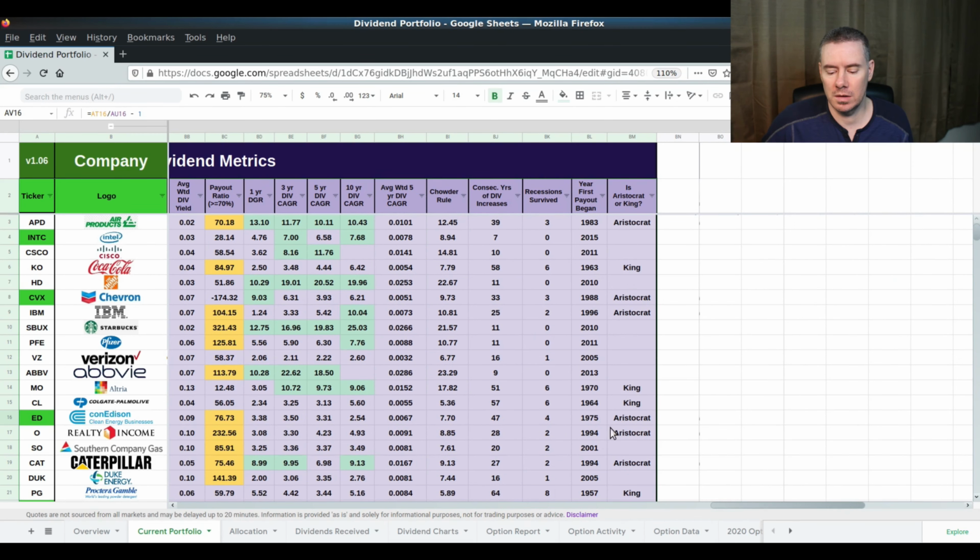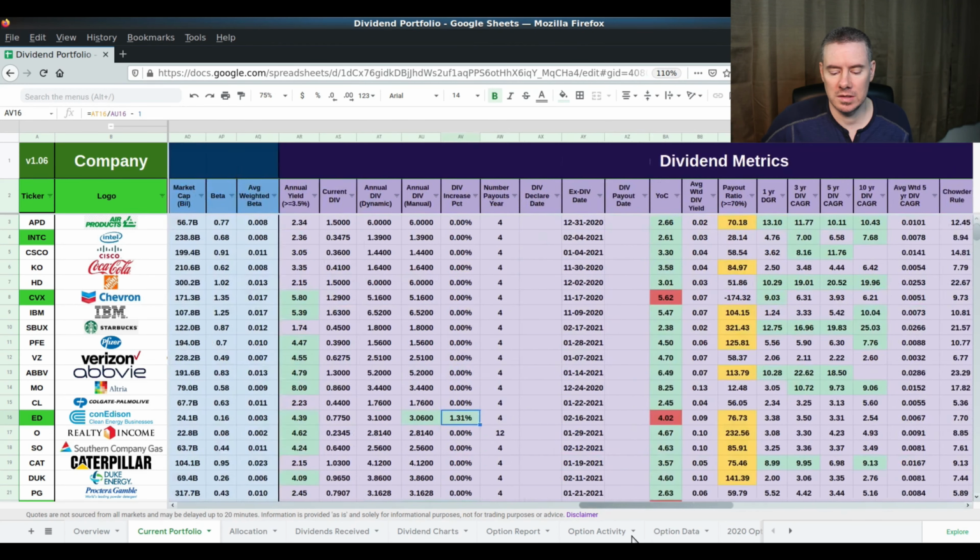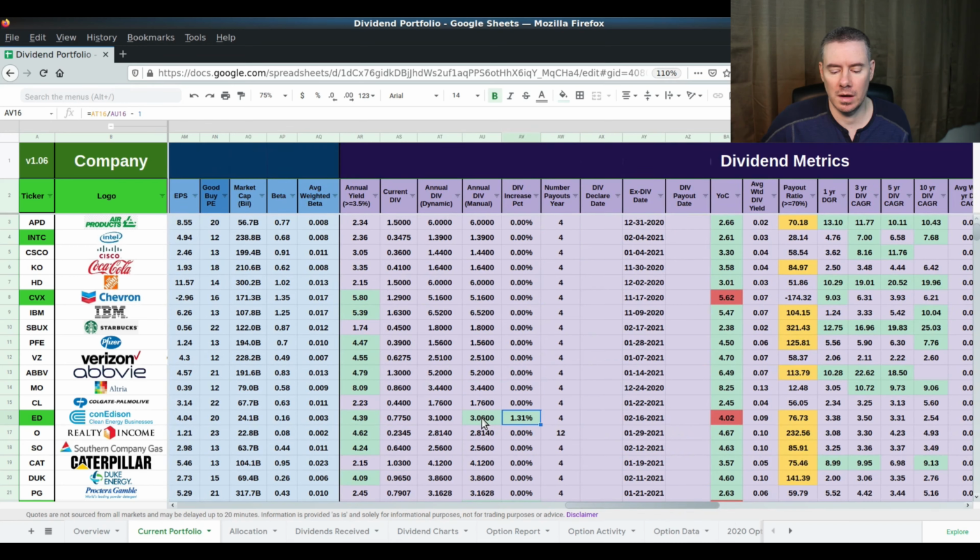And they are an aristocrat with 47 years, so they are actually almost a king at this point. And so yeah, they're going to still increase their dividend, whether it's just a penny or not. You know, it is what it is. Let's go and clear that flag there, 3.10. And we'll scroll on down.